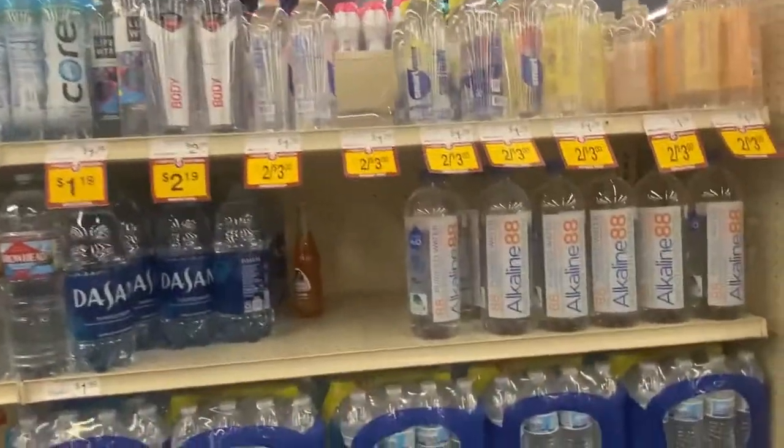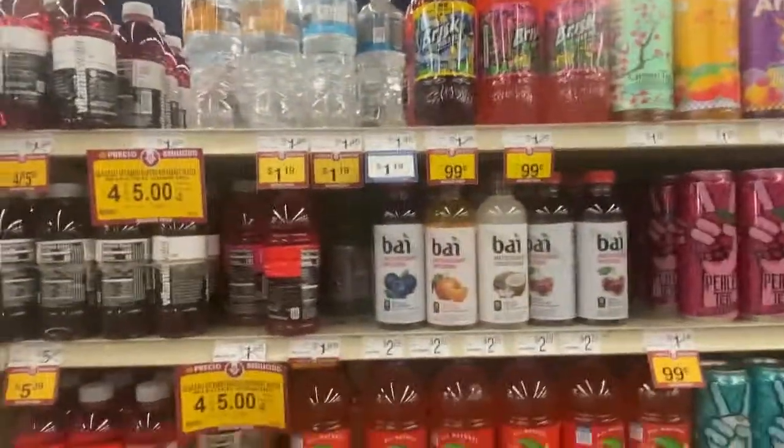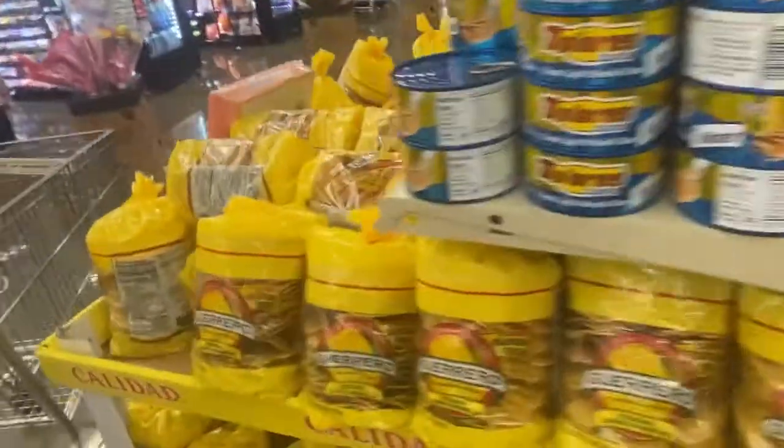So now that we're here, I'm going to show you. They claim that the glass Cokes, the Mexican glass Cokes, are made with sugar cane, and that's why they are so popular and their flavor is so unique. I mean, they do say that.